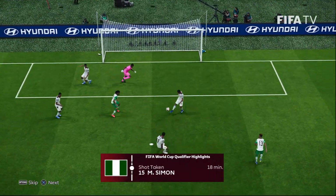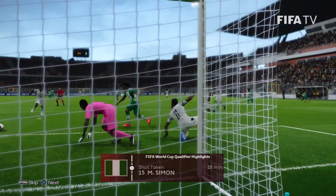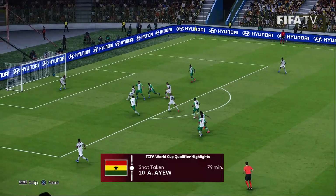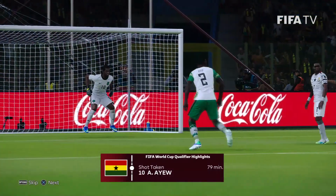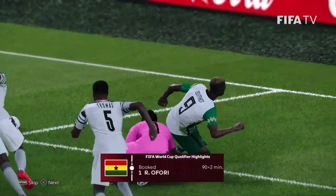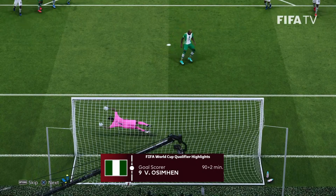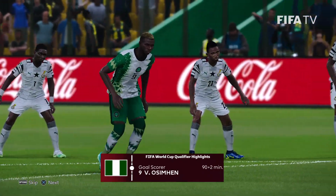Simon has a look here from an awfully tough, acute angle. Knocked away by the keeper. Ayew in the 79th minute. I really think if not for the deflection, that was going to be an equalizer. Then Ofori goes in the book for taking down Victor Osimhen in the box. Osimhen nets the insurance goal for Nigeria.